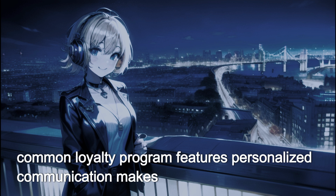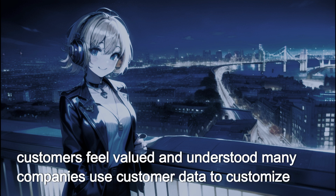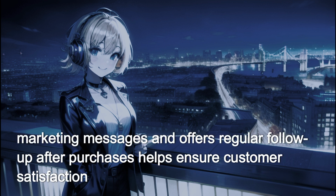Personalized communication makes customers feel valued and understood. Many companies use customer data to customize marketing messages and offers. Regular follow-up after purchases helps ensure customer satisfaction.